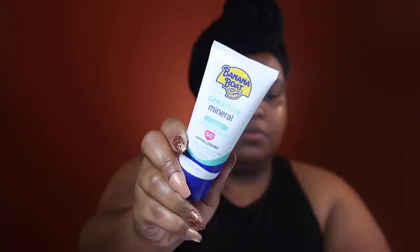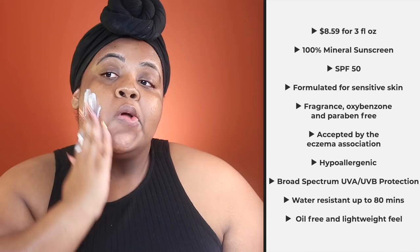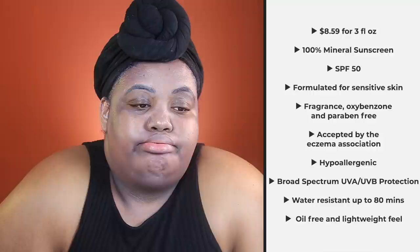All right, let me pull up my notes because I used this sunscreen just one time because I couldn't do it, sis. This is the Banana Boat Sensitive Mineral Faces. It retails for $8.59 for 3 fluid ounces, so a pretty good price. Like I said, it's 100% mineral sunscreen. It uses titanium dioxide and zinc oxide as the physical filters. It's fragrance free. It's supposed to give you a lightweight feel.